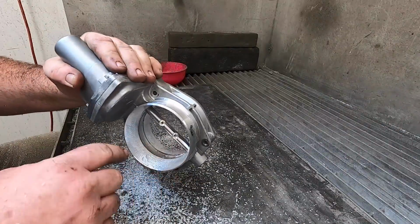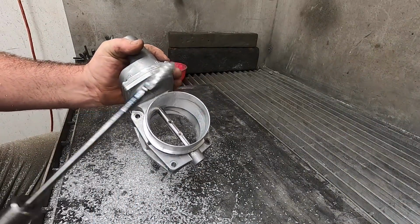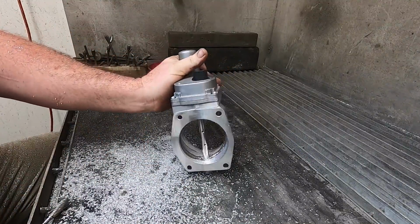That finalizes the rough cut on everything. Basically, big aluma cut, non-ferrous bit. Cut everything out super quick, make a big mess. I'm gonna clean up, start sanding.